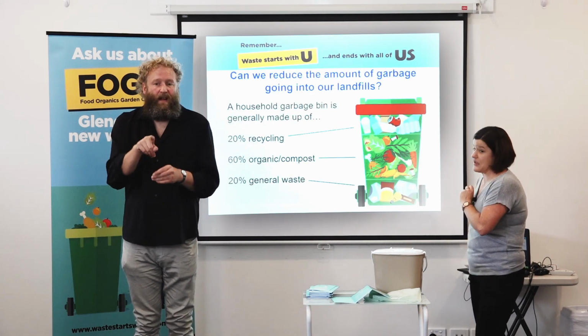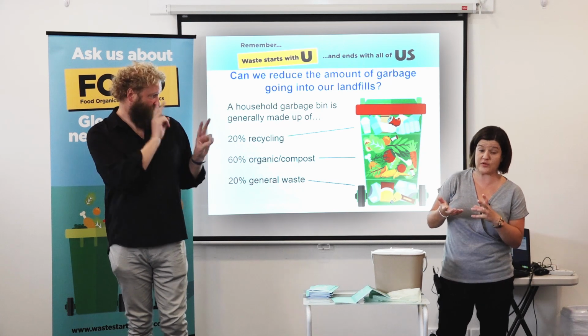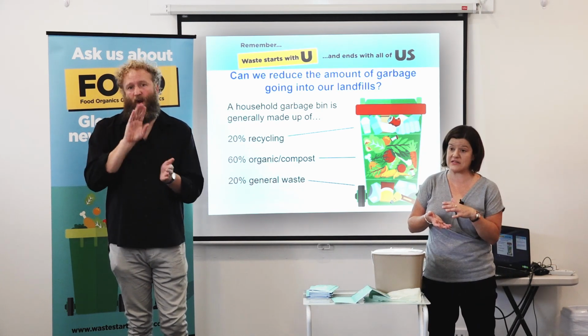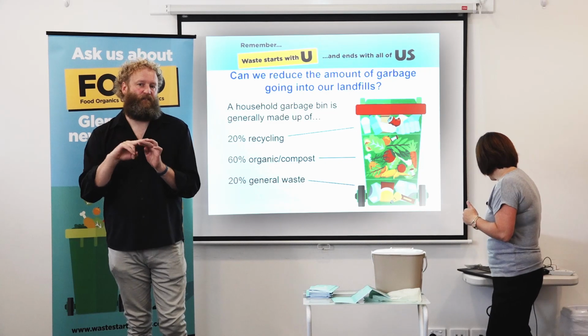So I've got here a diagram on what a household garbage bin is made up of, and 60% of that is organic or compostable, so we can actually take that out and decrease the size of what our waste is that's going to our landfills, therefore extending the life of our landfill.